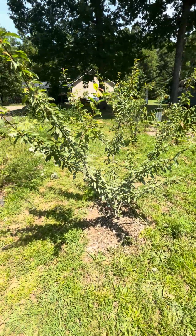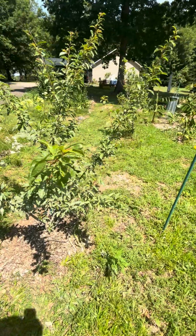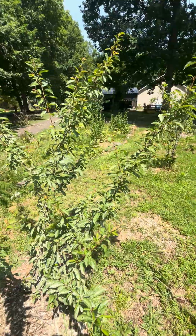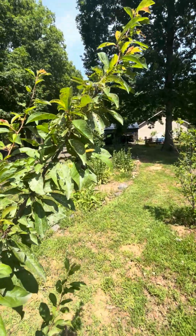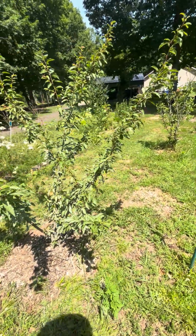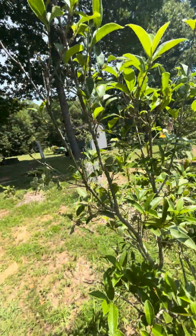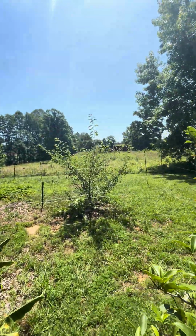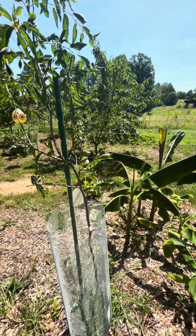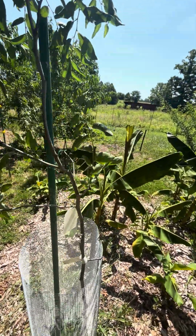This is my Shiro tree. It was loaded. I just picked those plums. Huh. Look at that. Yep, I gotta come spray. I just picked those plums a few days ago. I have 3 Shiros out here, and there's another one there. This is my jujube. This is the honey jar jujube. 2nd year in the ground, 2nd year fruiting.